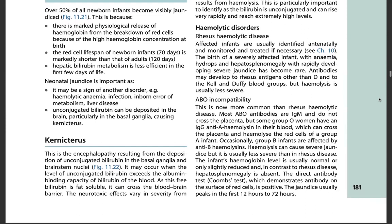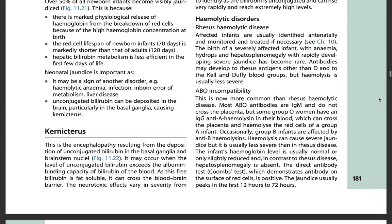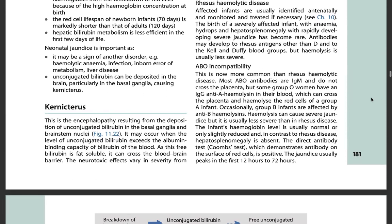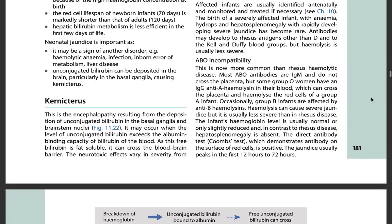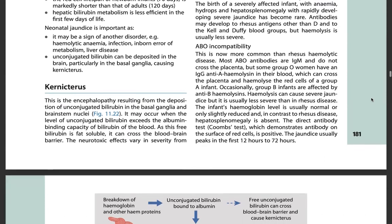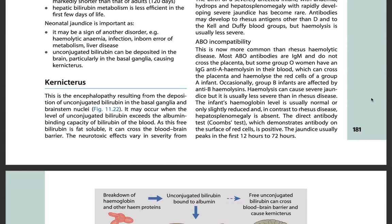ABO incompatibility is now more common than rhesus hemolytic disease. Most ABO antibodies are IgM and do not cross the placenta, but some group O women have an IgG anti-A hemolysin in their blood, which can cross the placenta and hemolyze the red cells of a group A infant. Occasionally, group B infants are affected by anti-B hemolysins. Hemolysis can cause severe jaundice, but is usually less severe than in rhesus disease.